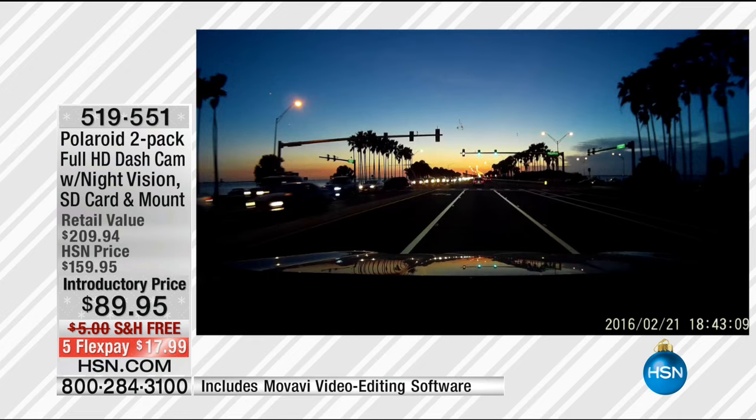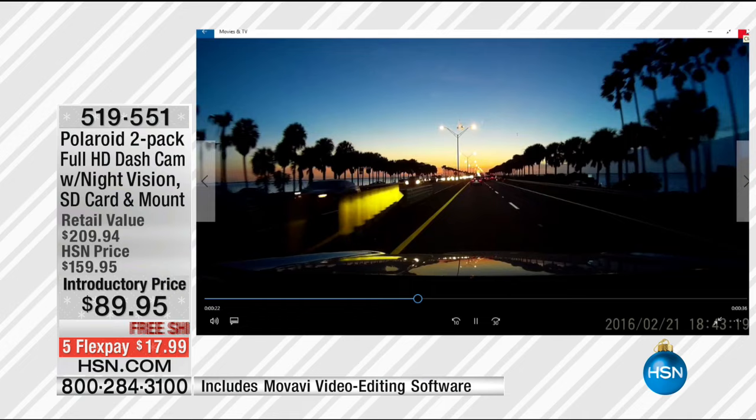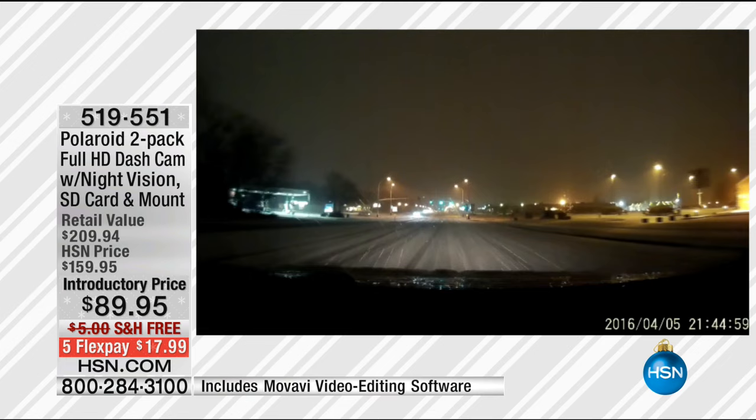So if someone was going to hit me, if someone was going to come at the side, someone was going to be on the left side and cut across, the dash cam is going to pick it up. But unfortunately, we're entering that time of the year when there's a lot of snow on the ground. Whether it's snow, sleet, or a rainstorm, it even picks up the snow. Wow. It even has audio too, so you'll hear the crunch.